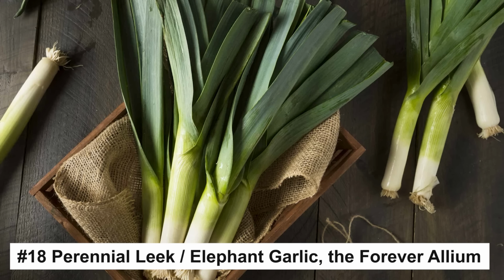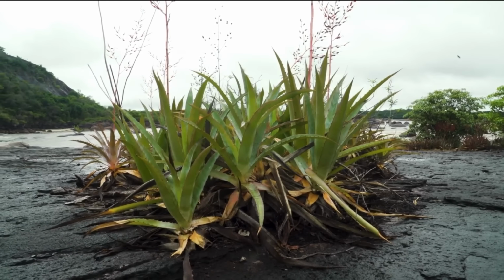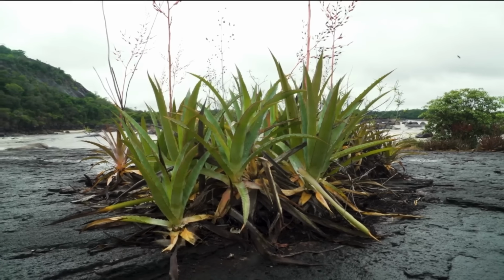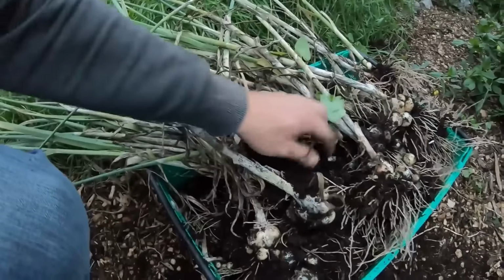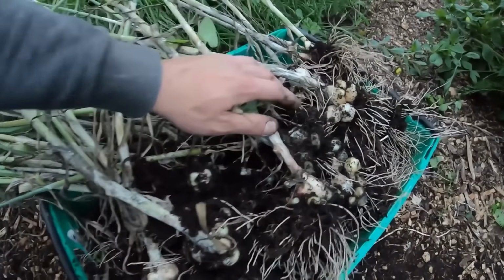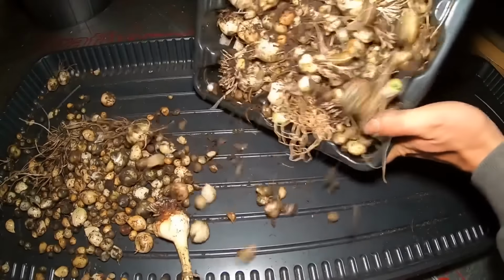Number 18. Perennial leek/elephant garlic, the forever allium. Now we're shifting from fruit to vegetables, but vegetables that act like perennials. Perennial leek, Allium ampeloprasum, forms clumps that you can harvest from for years. This includes elephant garlic, which is actually a type of leek, not a true garlic. Plant it once, and it keeps coming back.